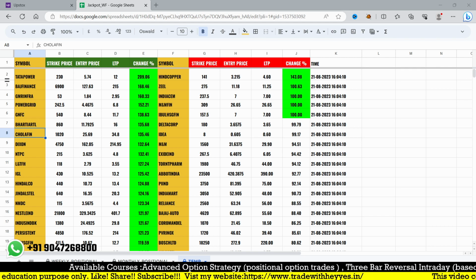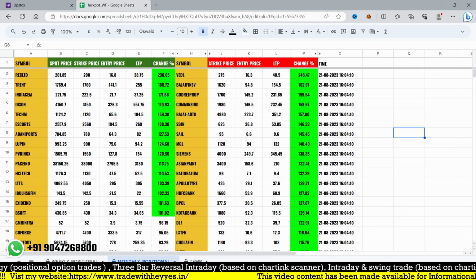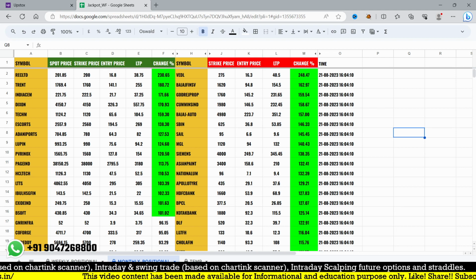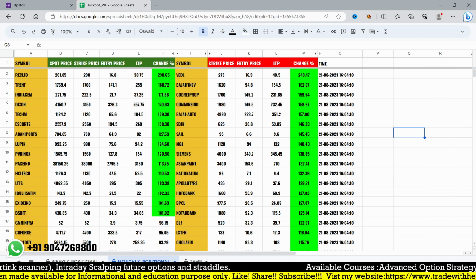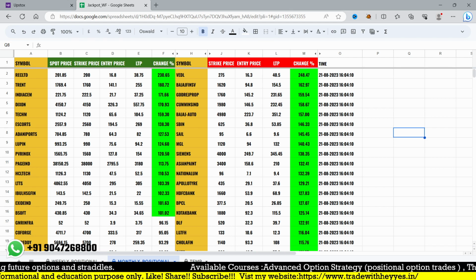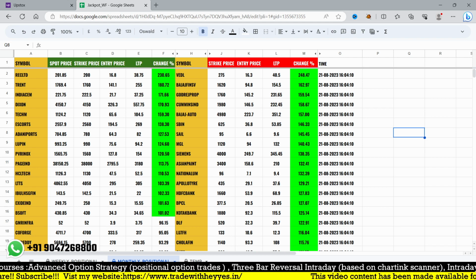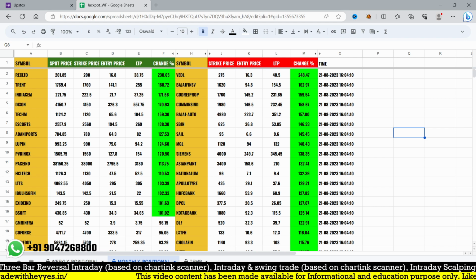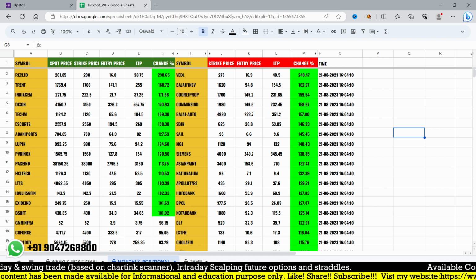And if you want to use this advanced strategy in this sheet, that is only positional, monthly positional and weekly positional. We can apply it based on this strategy that was giving you such good results. And monthly, we are not planning to take 10-20 trades. We are planning to take 3-4 trades, which is good enough to make the expected profit. So this month we found State Bank of India, SBI, and 625 put option.